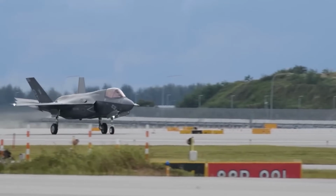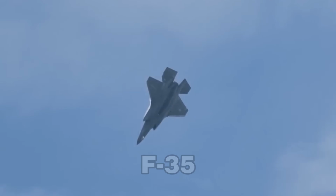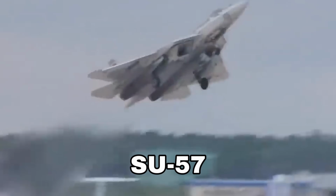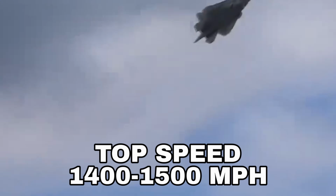But at the end of the day, the F-35 is going to outpower it with firepower. Both of these are combat-proven aircraft, with the F-35 seeing more action than the Su-57, but the Su-57 has seen air-to-air and air-to-ground action, the air-to-ground action most recently happening in Syria. The speed is relatively similar, with the F-35 topping out somewhere around 1,200 miles per hour. The Su-57 has a little bit of an advantage, topping out at around 1,400 to 1,500 miles per hour. But when it comes to maneuverability, the F-35 is definitely going to take a backseat to the Su-57.